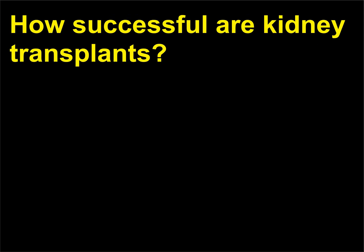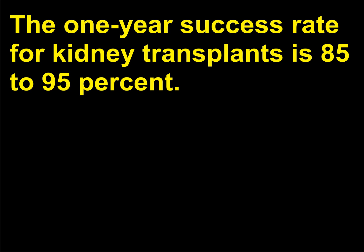How successful are kidney transplants? The 1-year success rate for kidney transplants is 85 to 95%.